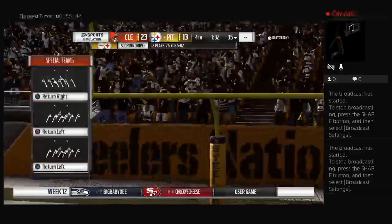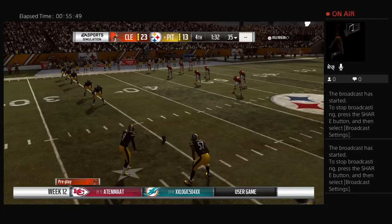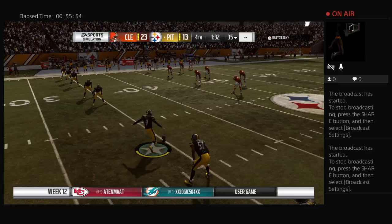Extra point put through by Boswell. And the lead is trimmed down to 10. 2 scores down, 3 timeouts left. Still a chance if they can somehow get this one back.